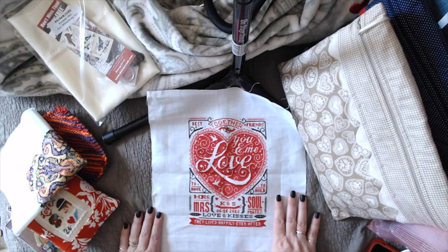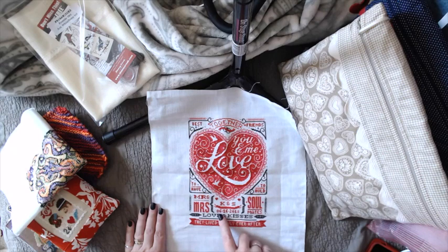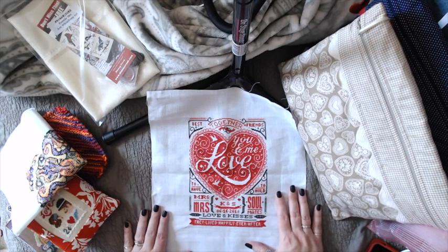I had hoped to take it to the framer last week, but couldn't walk, so couldn't drive. So it'll go next weekend. As you can see, the wedding's not till June, so I've got a little bit of time, but the framer's closing, so I've got to get it in there within the next week or so.